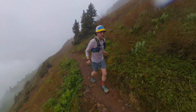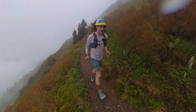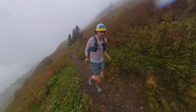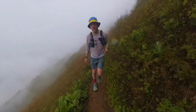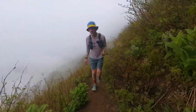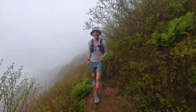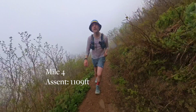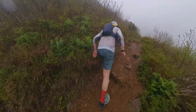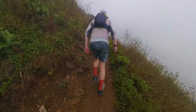Haven't been able to run much for the last little bit. There it was, 22:46, so not speeding up around here, that's for sure. Getting tired. Plenty tired.